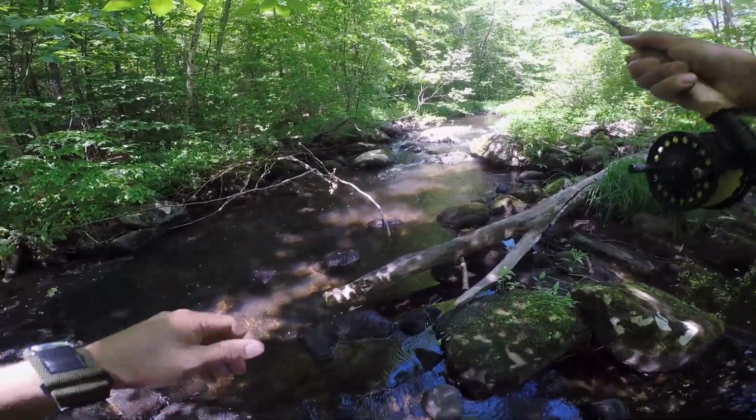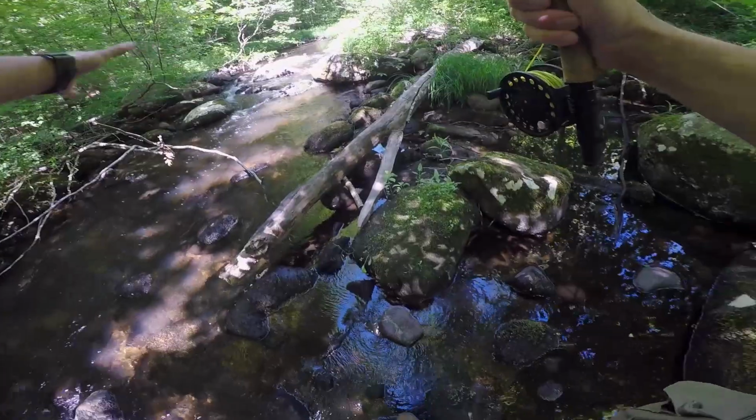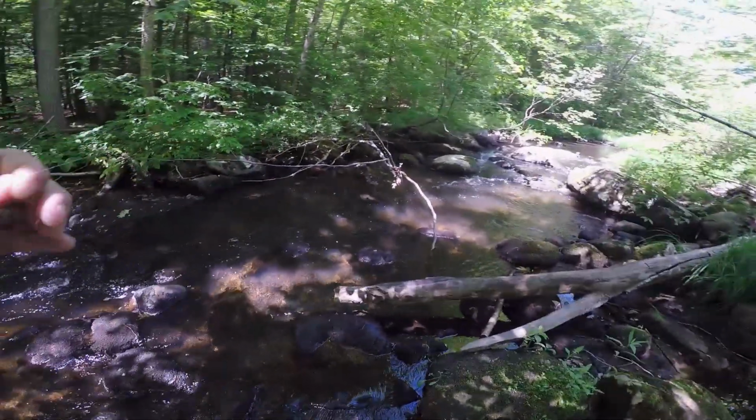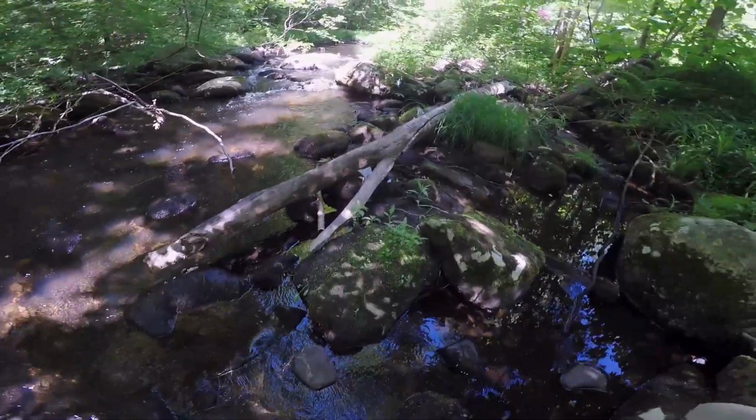Ooh. This is one of those spots where any sort of knee-jerk reaction to a strike and you just land your flies in a tree, and you probably end up having to retie.